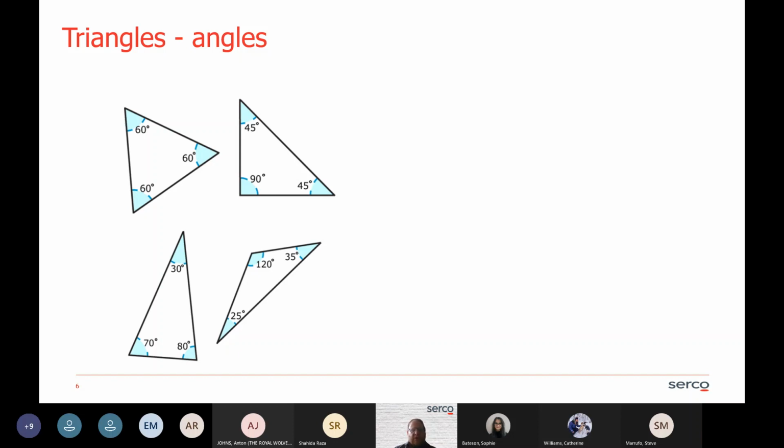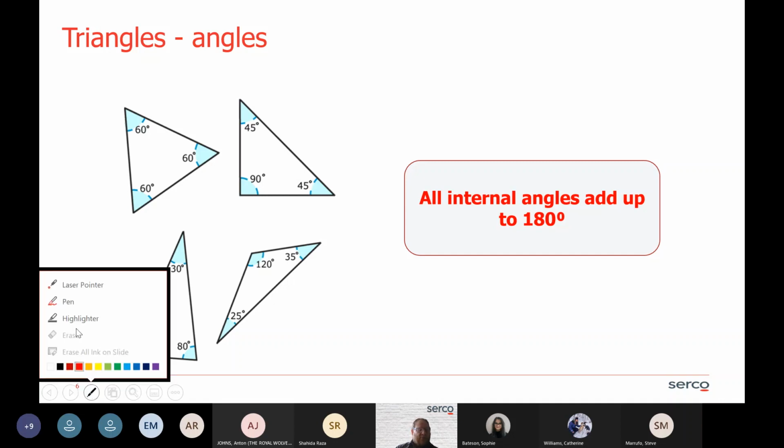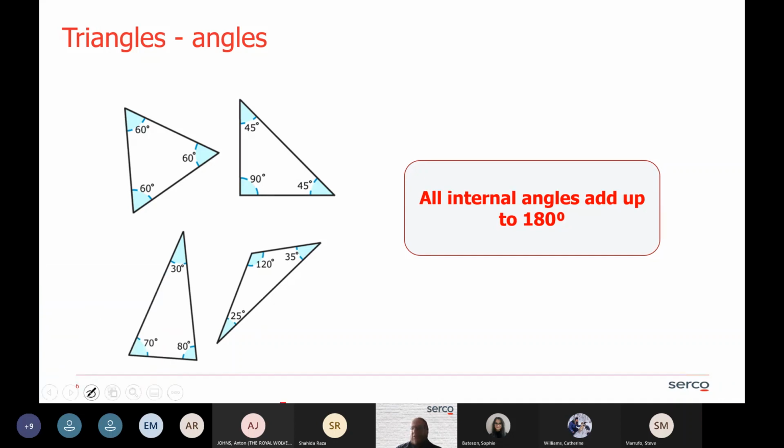Brilliant, a few people have spotted it already. Whenever you've got a 3-sided shape, a triangle, all the internal angles will all add up to 180. So if you look at it, 60, 60, 60 is 180, 70 and 30 and 80 is 180. And so internal angles will always add up to 180. So if you're given a triangle and it's only got 2 of the angles and it says, what's the missing angle? You know it's 180, take away the 2 that you've got.